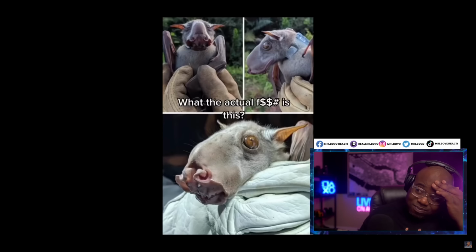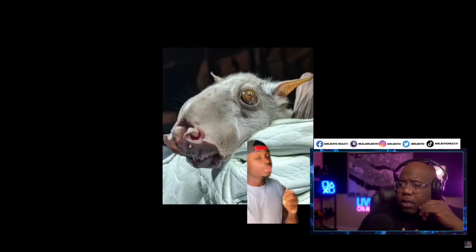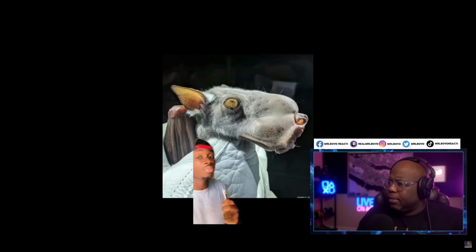What the actual heck is this? Bro, is this like a bat? Real. This is a hammerhead bat. You can find these bats all across Central and West Africa. I ain't even gonna hold you, they do not have the best side profile.